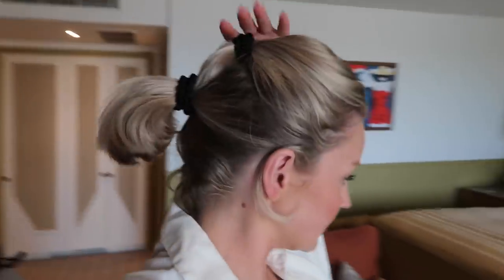I washed and blow dried my hair this morning, so I really don't want to get it wet. So I've done two ponies in it, and hopefully it won't get wet. I was going to wear my cap, but it might fall in. So let's see how this goes.